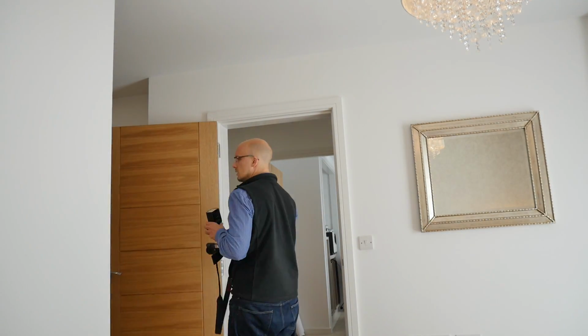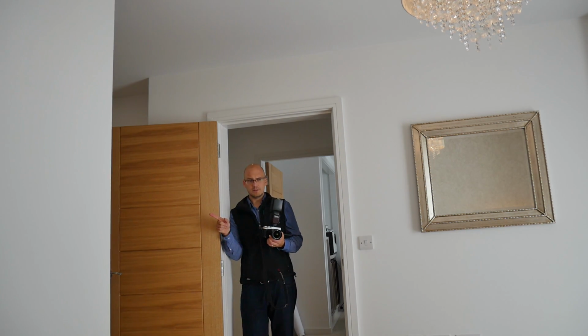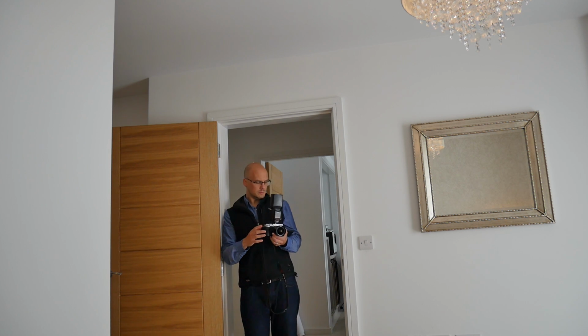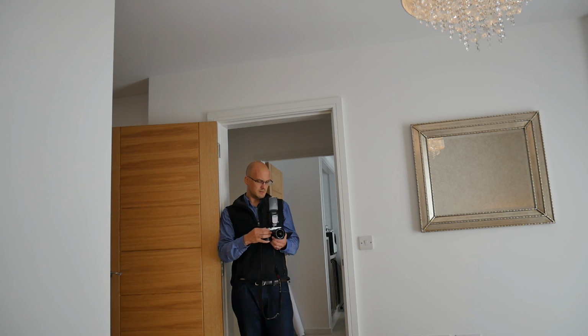This is a tricky room actually, because we've got the bath, ensuite there, bright light there. So first thing we probably do is just shoot the living room. Having the flash on around about 1/32nd power, shutter speed 1/100th of a second, ISO, don't really need it above 200.